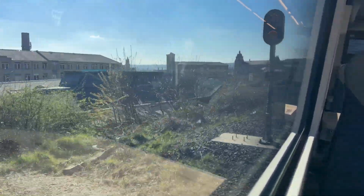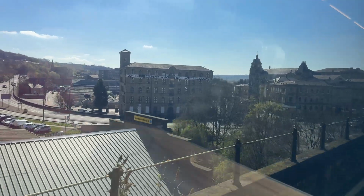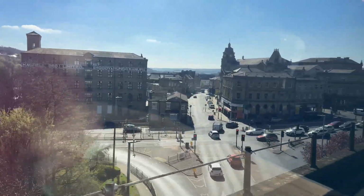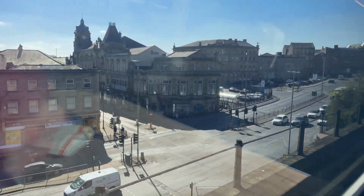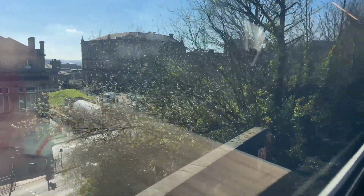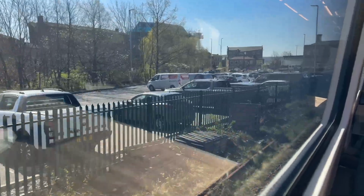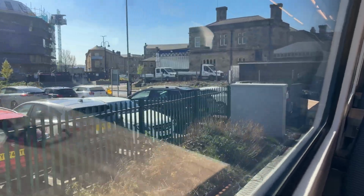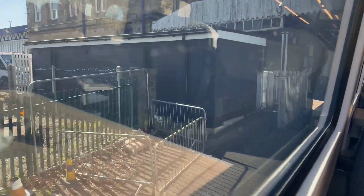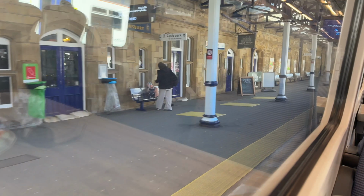Coming up to Dewsbury. We'll shortly be arriving at Dewsbury. If you're leaving the train, take a moment to check you have everything with you. Don't forget any bags or cases in the luggage racks or under seats, and retain your tickets as they may be required if exiting this station. One more stop and we're off.